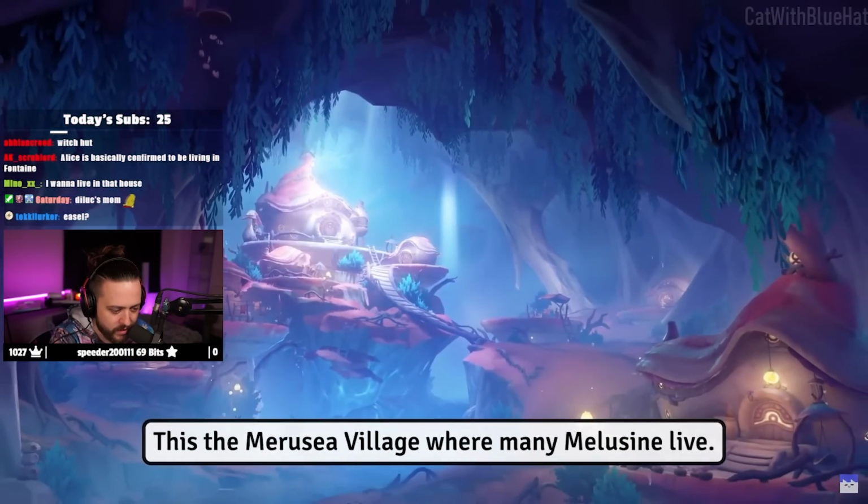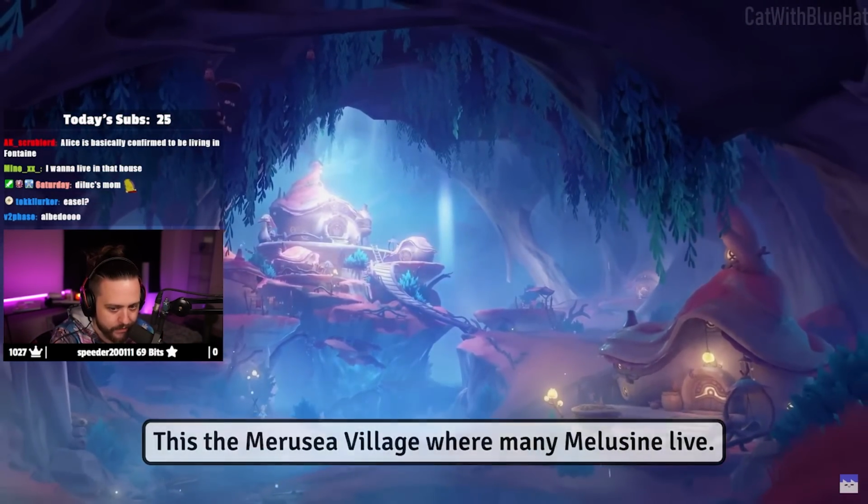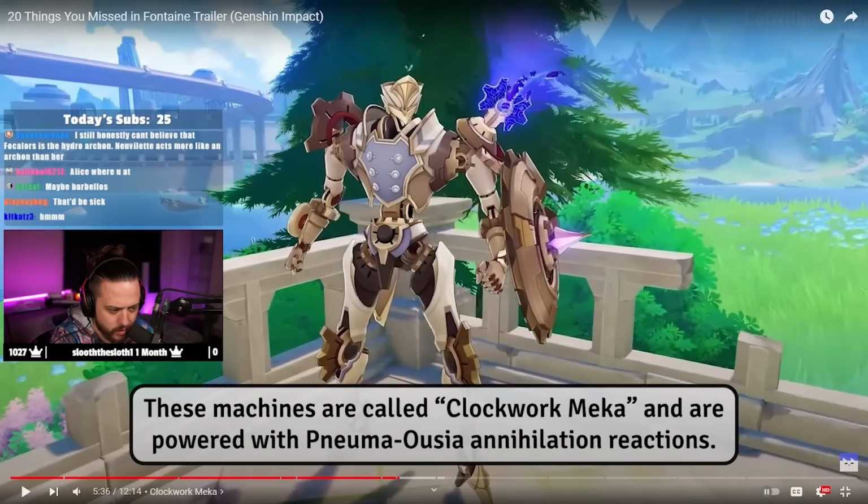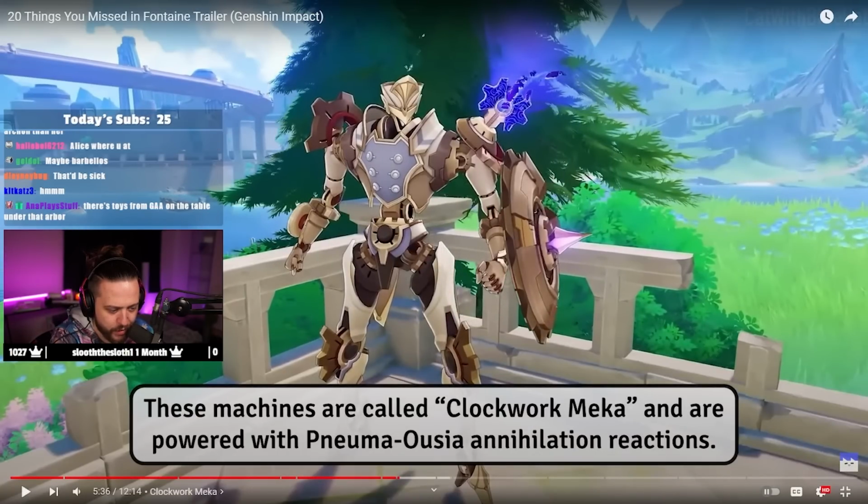This is the Marussia village where many Melusine live. These machines are called Clockwork Meka and are powered with Pneuma Ousia annihilation reactions.